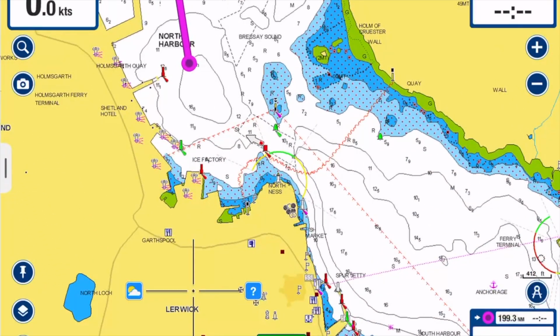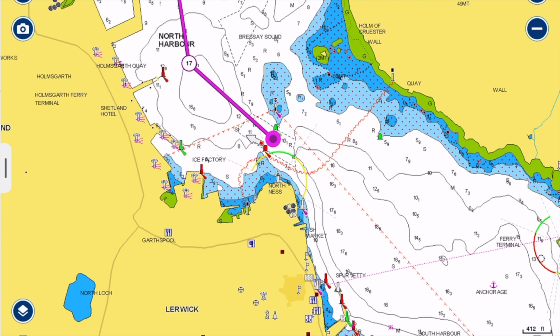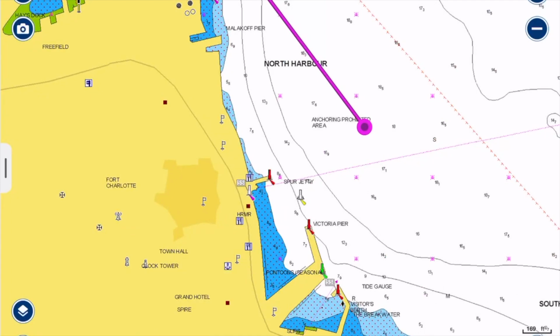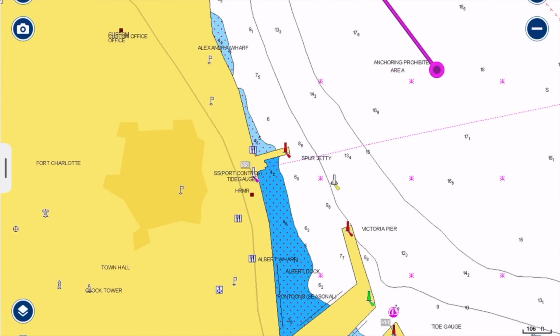So when cleared to go to the fuel dock, I then went into the fish market because it looked the same shape. I was a bit embarrassed, but nobody minded, and off we went down to the correct dock. The lesson is, plan the route all the way to where you're going, in this case about half a mile further down, into the similarly shaped Albert Dock, not the fish dock.